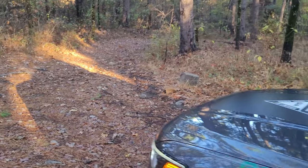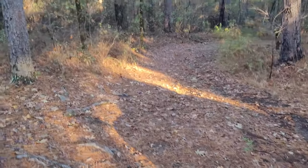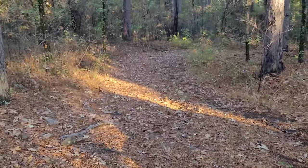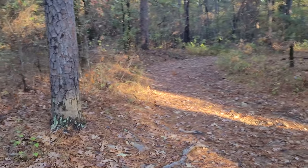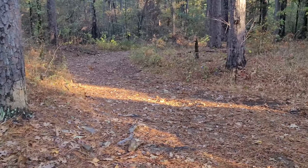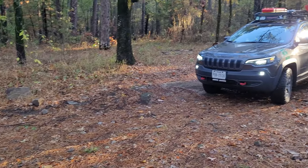Ending track one on the Poteau Mountain route right here. This goes down an ATV trail. From what I saw on the Forest Service maps, it is closed to vehicles. Double check me on that.